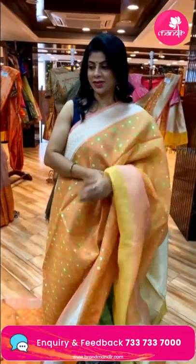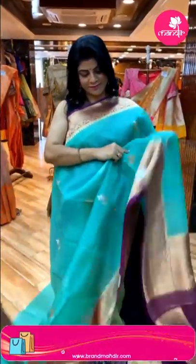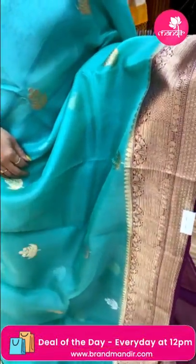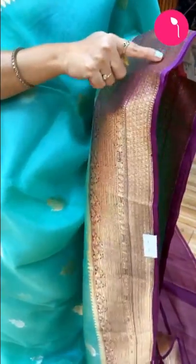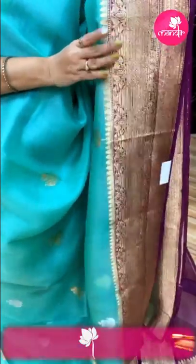7848 is the price. Next lovely saree, sea green with purple, very gorgeous. Too pretty, all floral buttas all over the body. And the border has beautiful blocks, jar style and blocks. Florals, florals and leaf birds, temples. It's a contrast border. Pallu is contrast, complete brocade pallu.